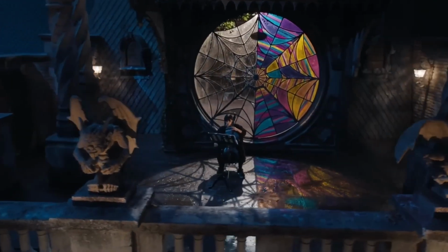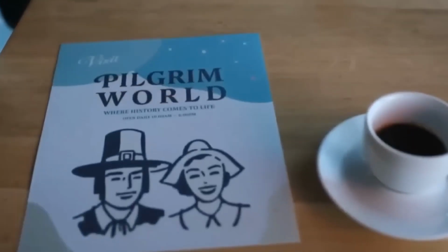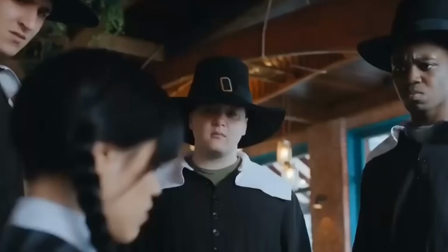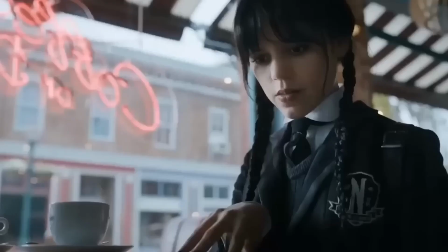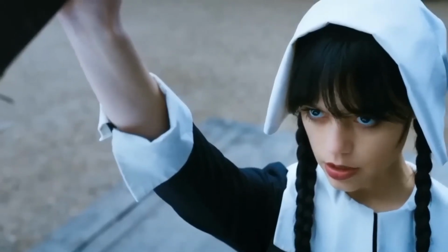Viewers not being able to get over Wednesday Addams after they saw it doesn't just have to do with the storylines, but the cute images shown in the film. And one was where the students at Nevermore had to do extra activities outside the school in the Pilgrim World, where they all wore beautiful costumes. End up in the stocks too? Remember what happened the last time we did this dance?